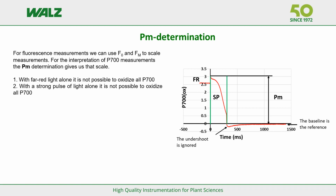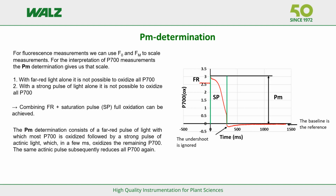In general, as shown in the previous slide, electrons generated by photosystem-II will reach P700 before full oxidation is achieved. Combining a far-red illumination with a saturation pulse, full oxidation can be achieved. A PM determination consists of a far-red pulse of light with which most P700 is oxidized, followed by a strong pulse of red light, which in a few milliseconds oxidizes the remaining P700.